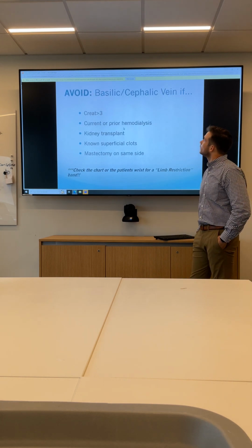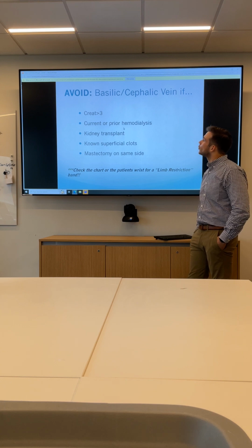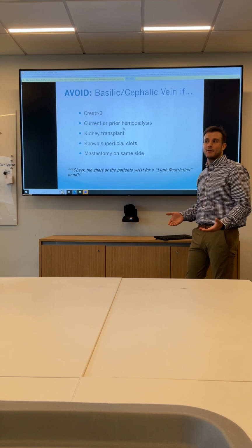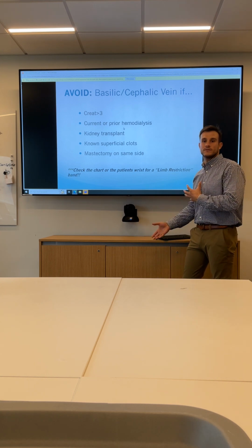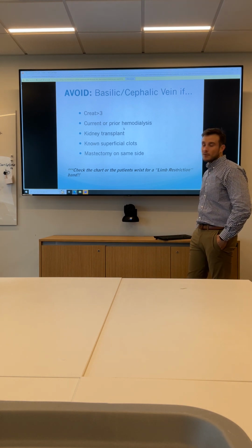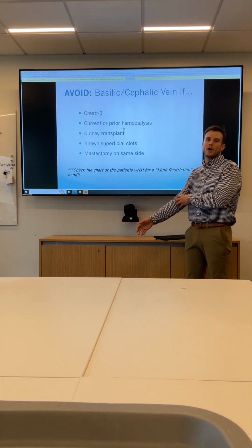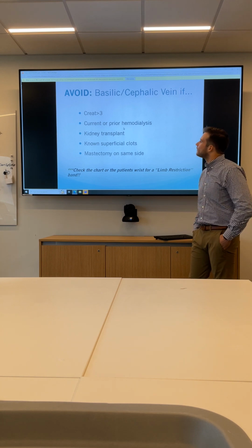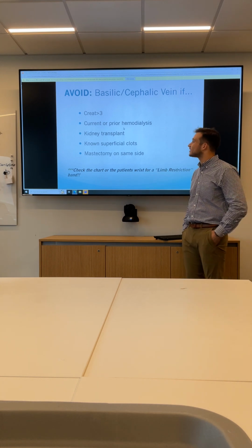Things to avoid. You want to avoid the basilic and cephalic vein in these five situations. If their creatinine is greater than 3, you want to avoid this vein, obviously, because this patient may require some type of access for dialysis, or you may want to preserve that vasculature for an AV fistula. If there's current or prior hemodialysis in those arms, you shouldn't be putting an IV in the same arm as an AV fistula. If they've had a prior kidney transplant, again, probably a dialysis player, likely a vasculopath.